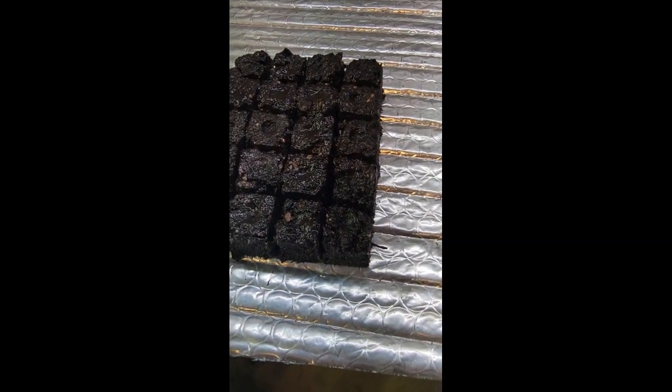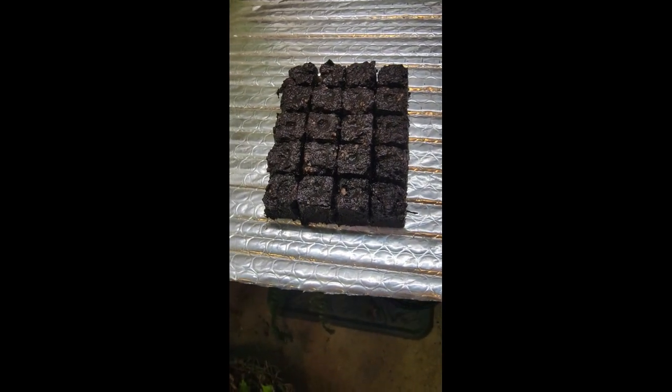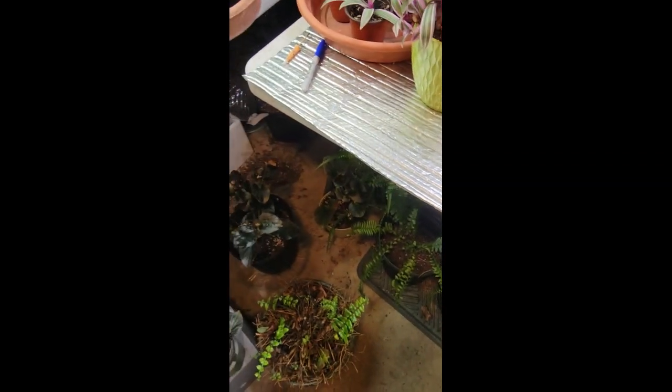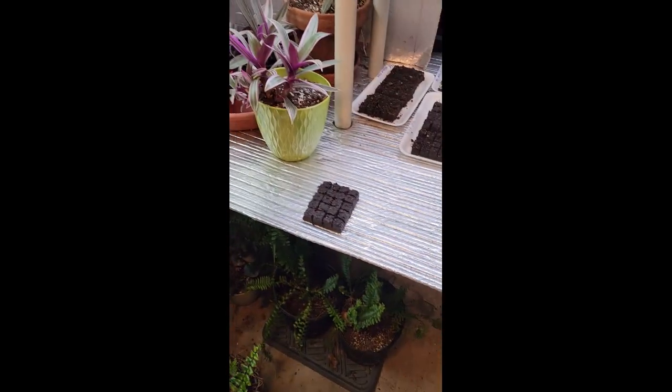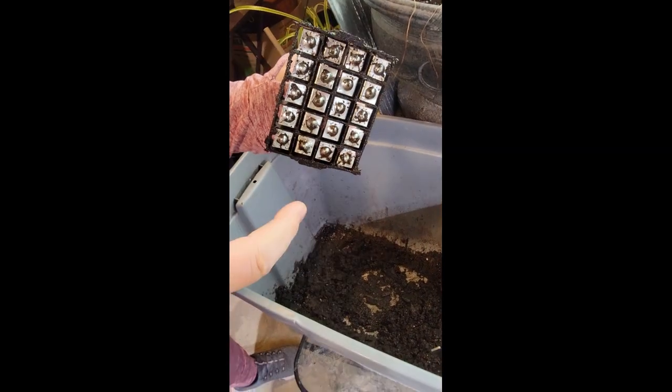So the best thing about using soil blocks is space and the airflow. And that's 20 right there, right? 3/4 inch blocks. Yeah. Next year or maybe this year, I'm going to buy the 2-inch blocks, and they actually have the 3/4 inch hole in the 2-inch blocks.